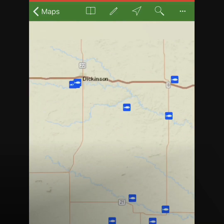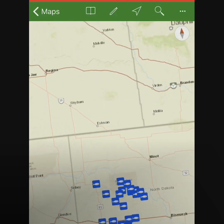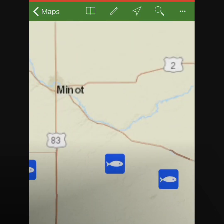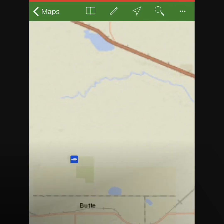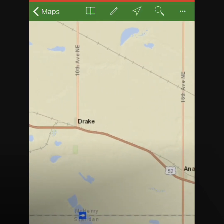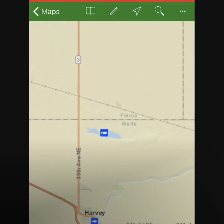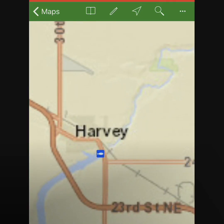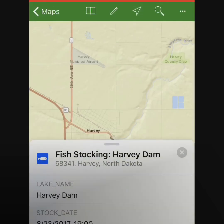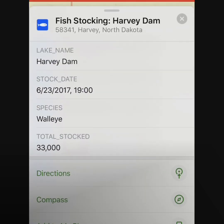Once you click on one of these icons, it should bring up stocking reports throughout the years. I'm not sure how far back it goes, but I've seen it up to about 5 or 6 years, maybe even more. So let's go find a lake. Let's take Harvey Dam, for example. Scroll all the way down here, and there's Harvey. Once you click on that, it brings up the history here. So let's just click on this last one down here, the latest report.